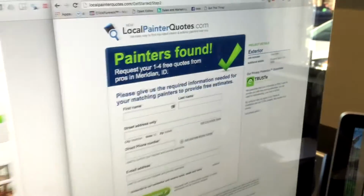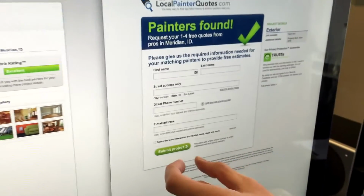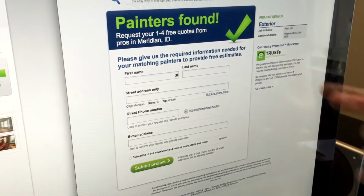Most people will take this form and push it all the way over to the very beginning, and that becomes their lead. That's really interesting because this is a few more processes in, but I guarantee their leads are a billion times better than anyone else's. And what's cool is that when you click and say, hey, submit project, the word project kind of says, hey, I'm actually vested in this even more. I want a future relationship with a painter.